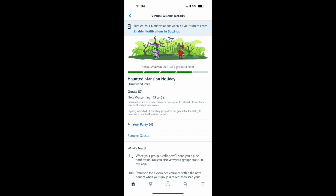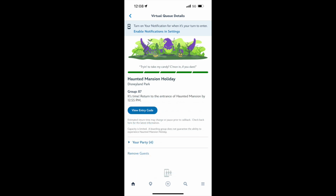So when it's getting closer to your group's number, start moving a little bit closer to the Haunted Mansion area. Once your group number gets called, make your way to the attraction. You will probably come across a scary-looking line in front of the ride with confused-looking people standing in it. Get in that line, that's for the virtual queue.